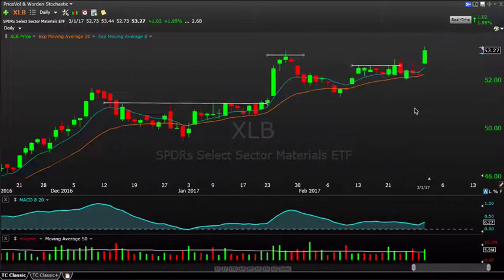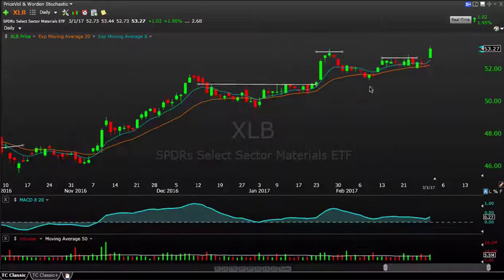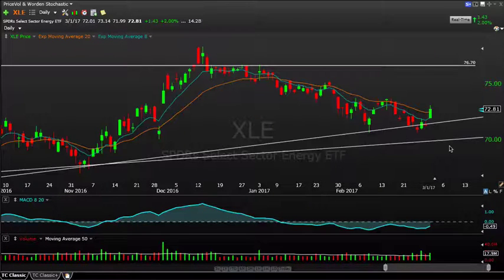XLB was the next one. Materials seeing a quick pop to prior highs here. Remember, we had this potential lower high sort of pattern in play, and that's obviously been invalidated. Today it saw a sharp move higher here, closing at new all-time highs in XLB. So materials catching a nice bid. XLE also seeing a nice turnaround. The moral is there's a lot here that's working.